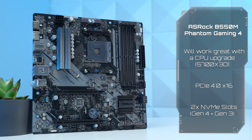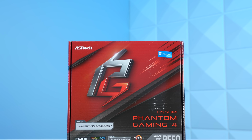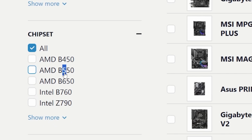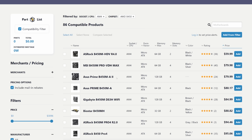So yeah, back to the motherboard. I actually accidentally got this shipped to me for free from Newegg. They sent me both this one and a full-sized B550 Phantom Gaming 4. No idea why, I think it was just a big mistake, but that's literally the only reason I'm using it. You can realistically go with any B550 that you find a good deal on, or if you're trying to keep things even more budget, then a B450 would get the job done as well.